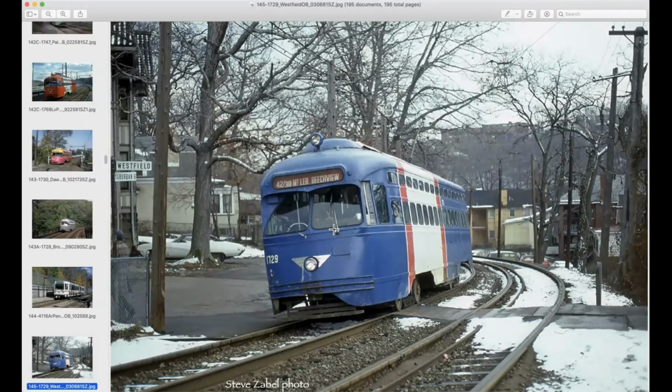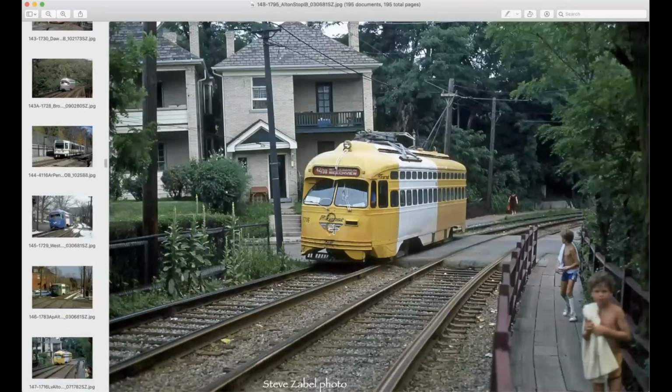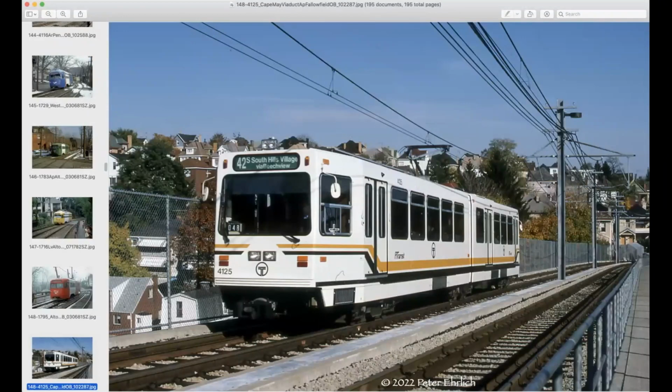This is Westfield. Alton. Alton again, snowing. This is Cape May Trestle. I should say it's now Cape May Viaduct. All the trestles were demolished and rebuilt as viaducts for LRV use.